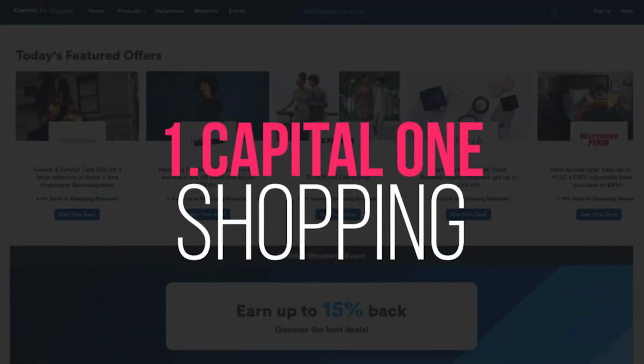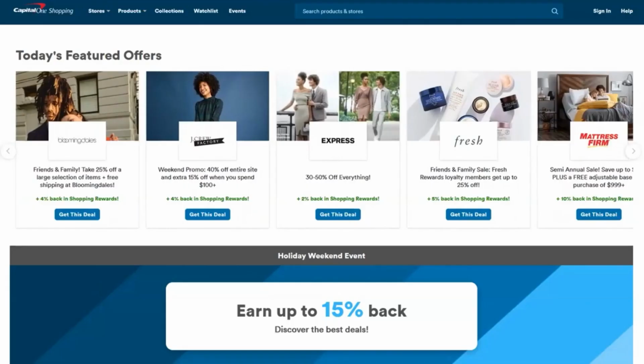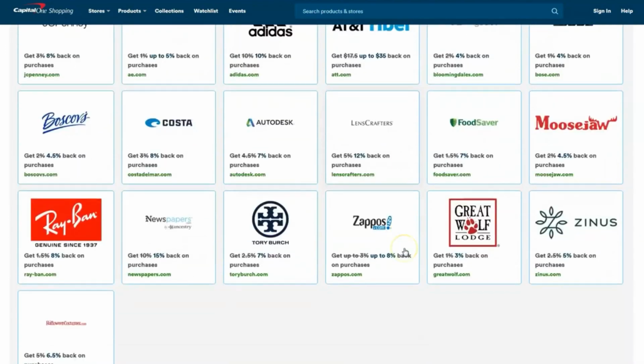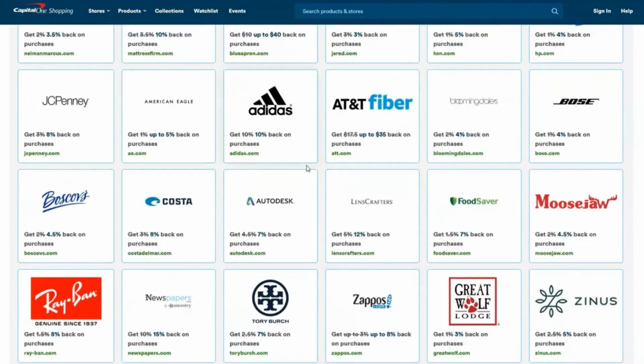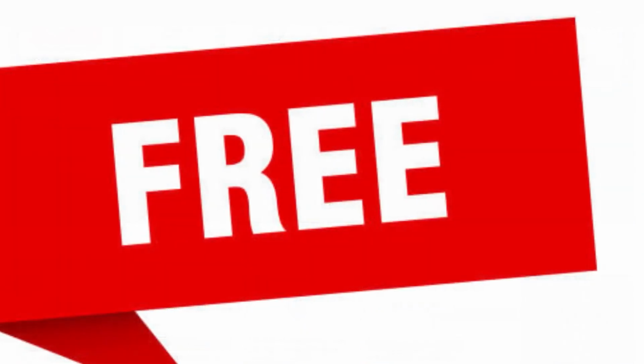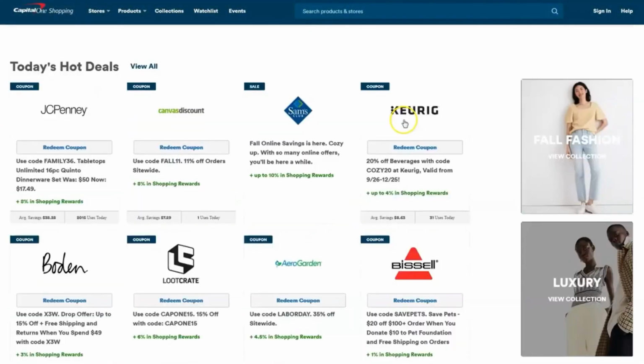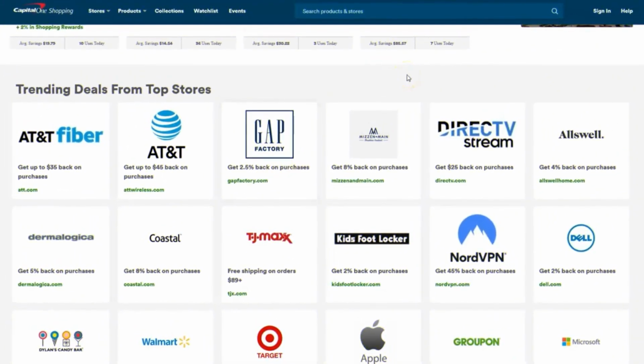Number 1, Capital One Shopping. It gives you better product discounts, notifies you when the cost of things you've been considering or purchasing drops, and uses the best coupon code throughout the checkout process. The amazing thing about this free plugin is that it automatically notifies all of its users whenever one of its users discovers a better offer on a product. Test it for free to decide for yourself.